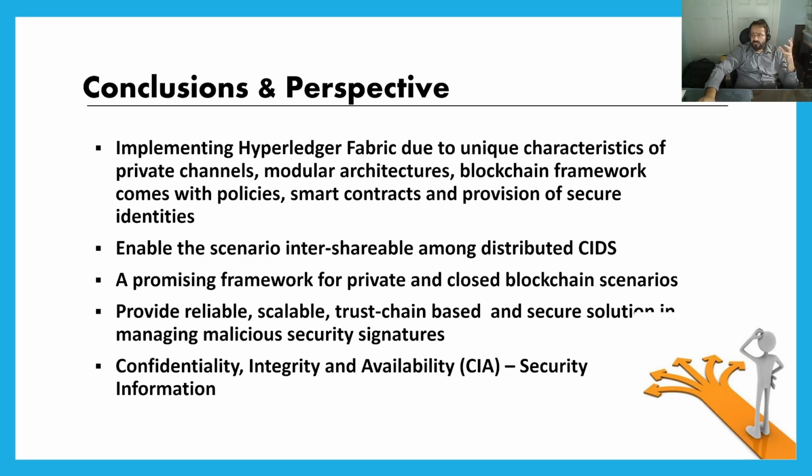So concluding, let's say, these simple experiments show us that we can use Hyperledger Fabric for collaborative intrusion detection systems. Hyperledger Fabric is very good because it's modular. It has high TPS, transactions per second. The smart contracts are very useful for all of these things that we want to implement. So generally, it's promising.